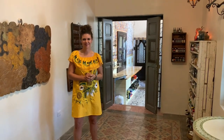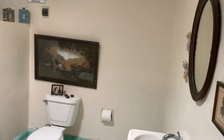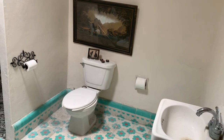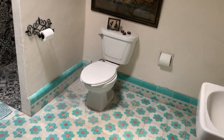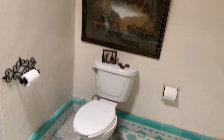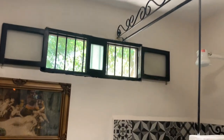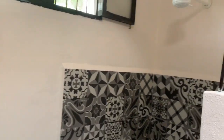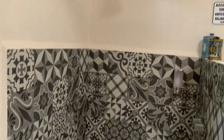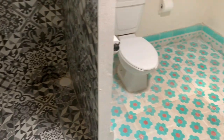So, the maid's quarters. This is the bathroom of the cuarto de servicios. This would have been the maid's bathroom, quote unquote. I feel snobby saying that, but it has the cool pasta floor, not like any other one we have in the house. There's a cool skylight in here too, so even when it's cloudy, it's bright in here. And there's a pretty cool shower. I like that tile. So that's about it.